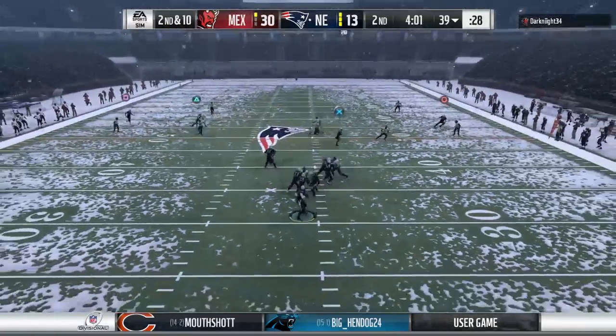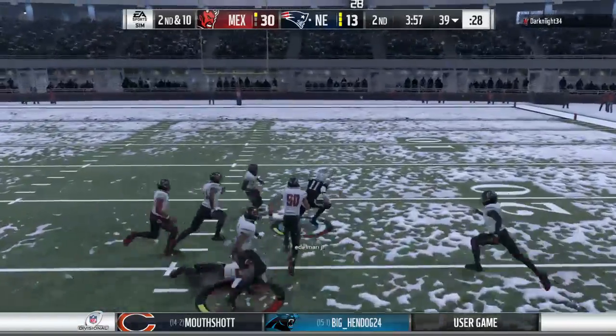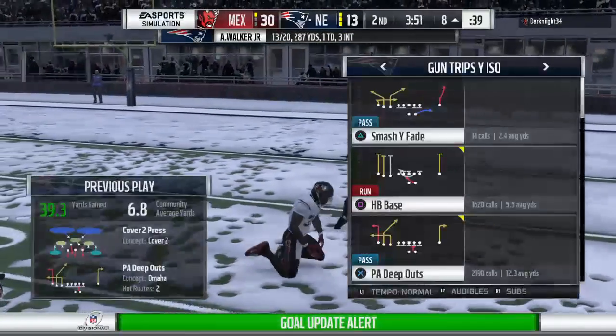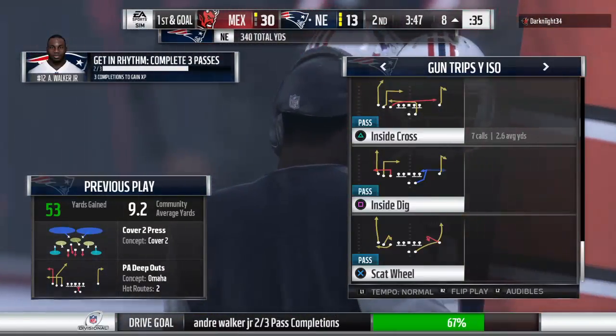Now he'll look to throw here on 2nd and 10. He's going to fire one, and that's caught inside the 30. And he's taken down deep in their territory. A big play there for New England.